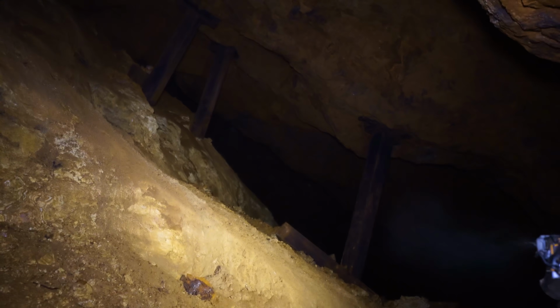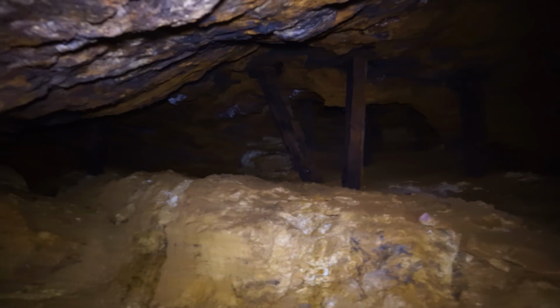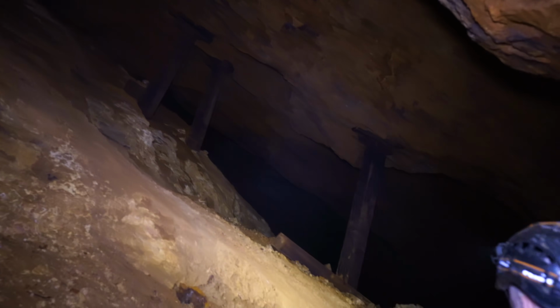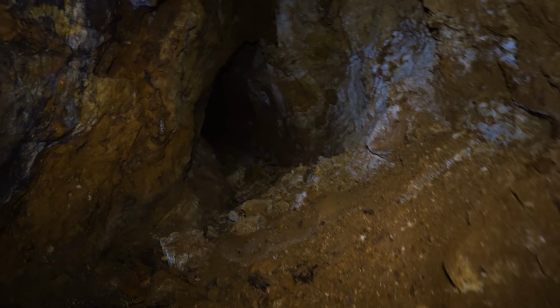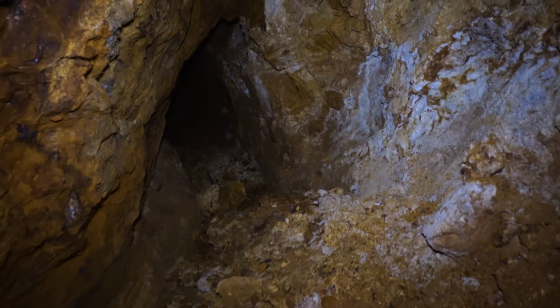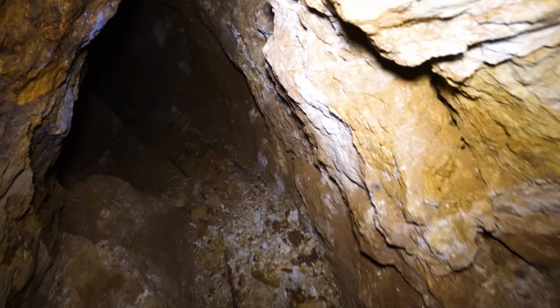Alright, we have come from up there. We're in this stope now. See those massive stalls in there. And we are on the 500 level. So, it continues off this way. And we're going to follow it. See what we can find.